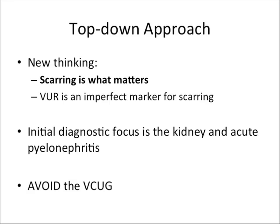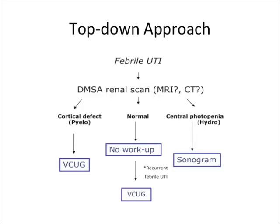So the so-called top-down approach, which places less emphasis on reflux, focuses instead on identifying scar. Here again is a schematic outlining this top-down approach. You can see it begins, instead of with VCUG, with a renal scan. If an abnormality is found, such as a cortical defect or hydro, further imaging such as a VCUG or ultrasound is performed.